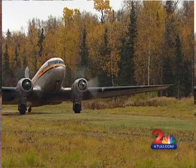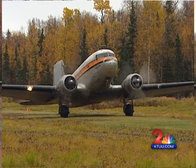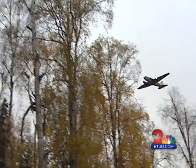She's one of only about 4 flying in Alaska. A few hundred are still flying in the world. It's a gift that I'm putting in a position where I can preserve this aircraft and keep it working and keep it paying for itself. Still building Alaska after all these years.